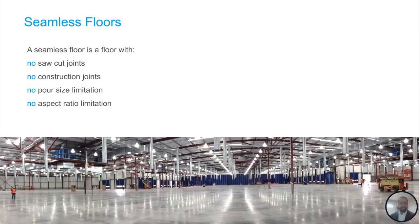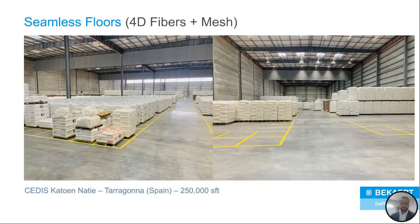however, we are talking about a hybrid system between ceramics and some type of conventional rebar or welded wire mesh. So this is an example. The owner understood that even a construction joint continues to be a headache. Eventually it will become a problem. So they decided to pour a seamless floor on one of the divisions.